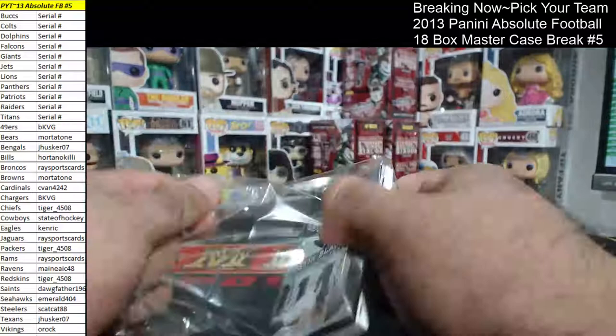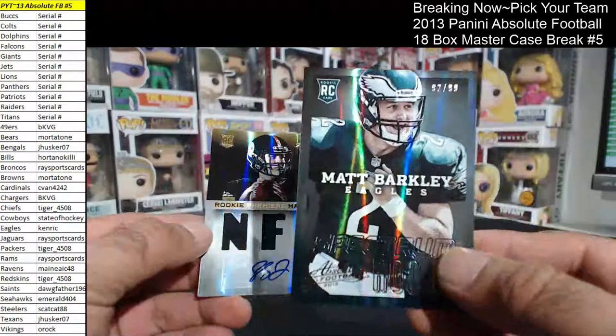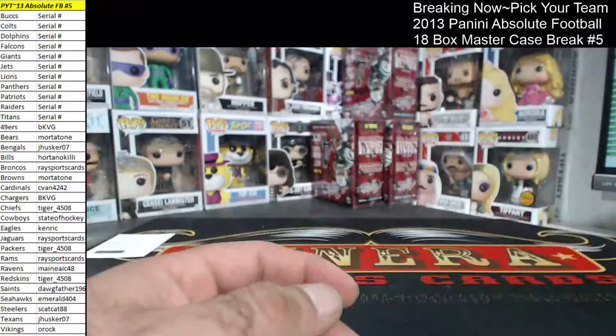Ryan Tannehill. What a tease. Landry Jones, our second Landry Jones of the case. 92 of 99 on Matt Barkley. Jesucristo with the Steelers. What are the chances we get another Le'Veon Bell in here?